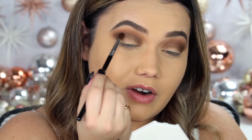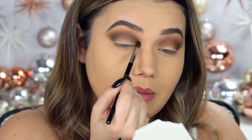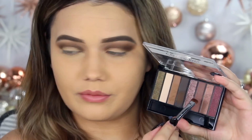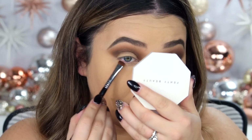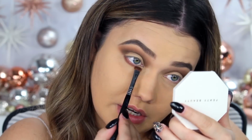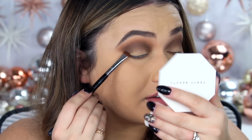I'm actually pretty impressed with this palette. Is it as good as some of our more expensive palettes or even say a ColourPop palette? No. For drugstore makeup, it ain't bad. And now under the eyes, I want to blend in this cute color, a really muted burgundy, if that makes sense. I guess a mauve. I try too hard with my color descriptions, as we all know. I'm gonna smudge that in down here. This is my Sigma E20 short shader brush. And then some of that espresso shade we just used in the crease. Sorry, there's shadow in my eye. I'm going to pop that on the outer half of the lower lash line and connect that to the crease.